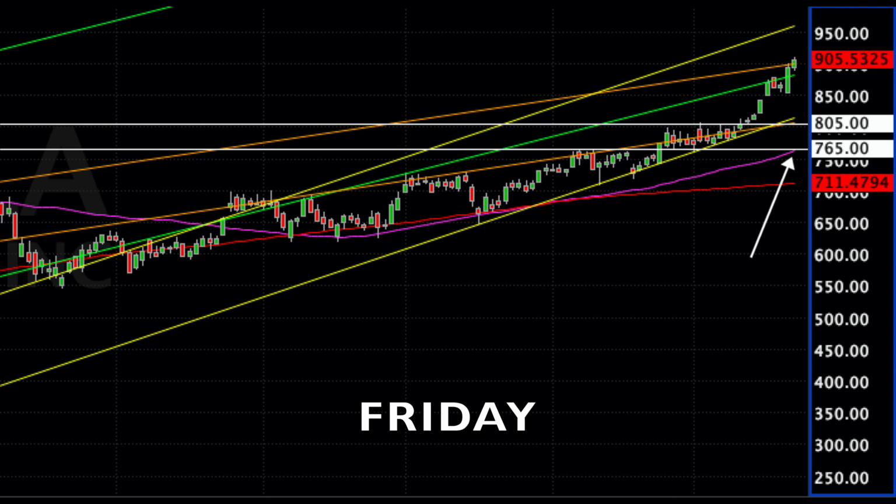Bull case, we have resistance at 900. A break above that and we will see a test of resistance at 965. If it breaks above that level, we will likely see a move to 1,000 plus. Bear case, we have support at 885. Below that, support comes in at around 805. If we drop further than that, we have strong support at around 765.